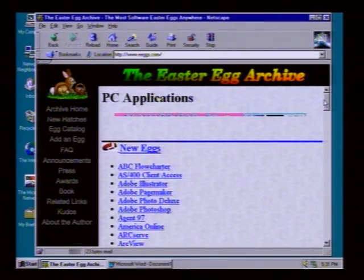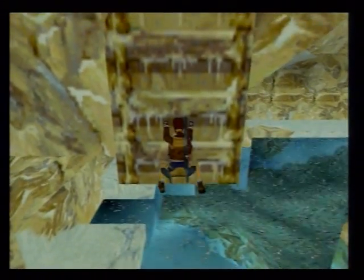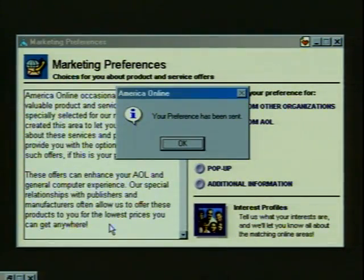Know what an Easter egg is? It's a software surprise, and we'll show you some of the best ones. Plus the hidden secrets in computer games, some sneaky ways to get to the next level. And my pick of the week, a software secret for net surfers tired of all those ads. It's all coming up next on the Computer Chronicles.